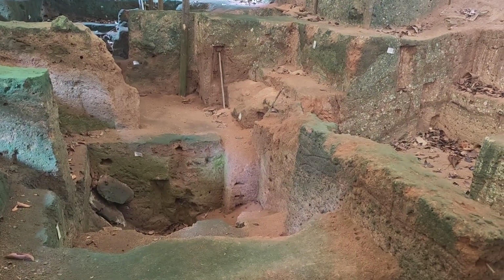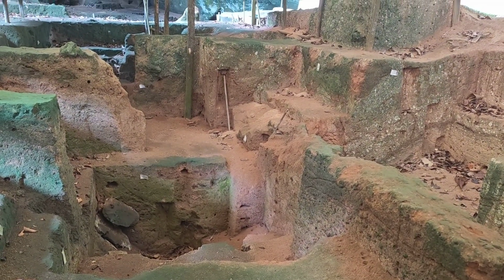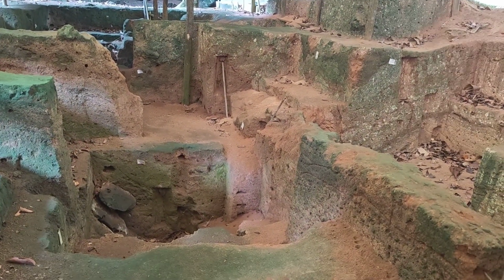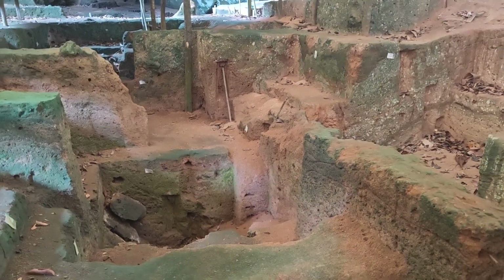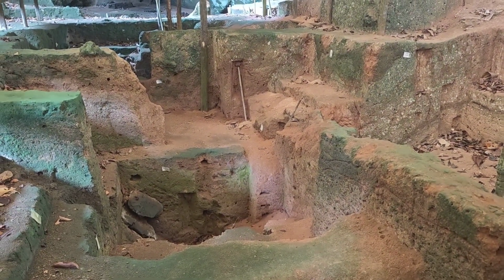Is the deep skull in USM now? No, the deep skull is already in Level 4. Level 4? What does it mean? Level 4, Borneo Culture Museum. Oh, museum. That's the original. Yes, that's the original.